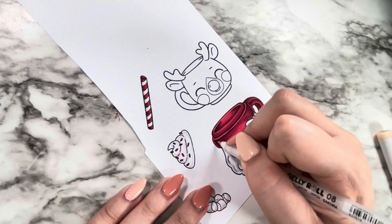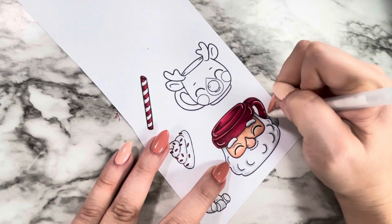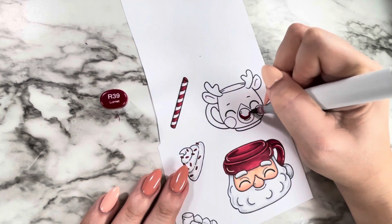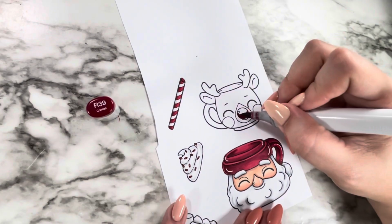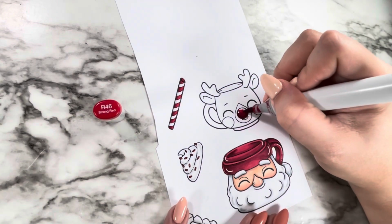I also went in with my white gel pen just to help shade all of this to make it very extra clear that these are mugs and not actually Santa's head. I did decide to give my reindeer a red nose so that he looked more like Rudolph, but you definitely wouldn't have to do this.